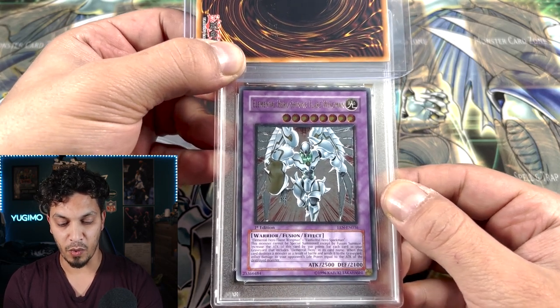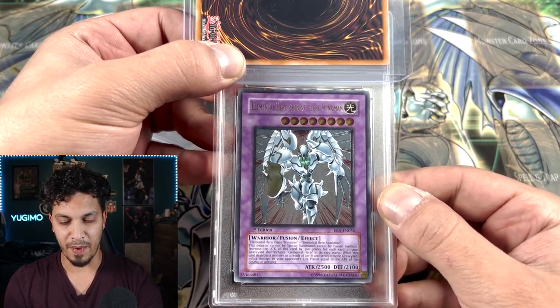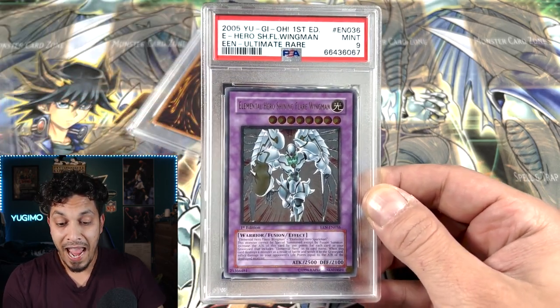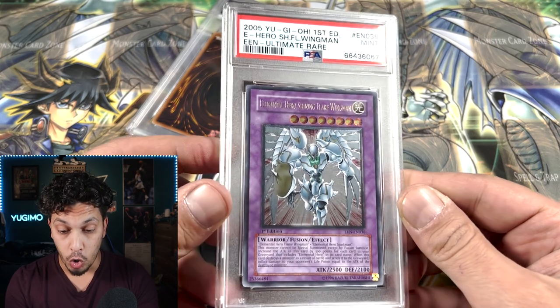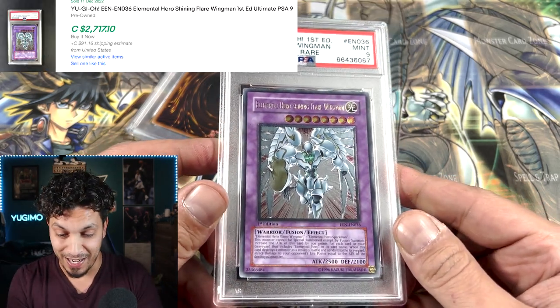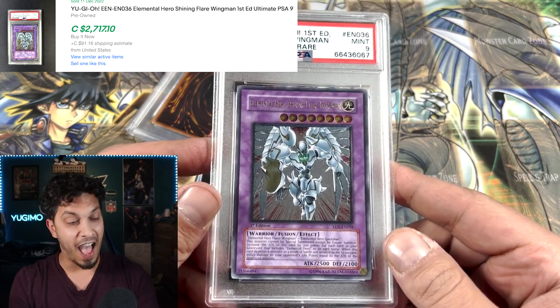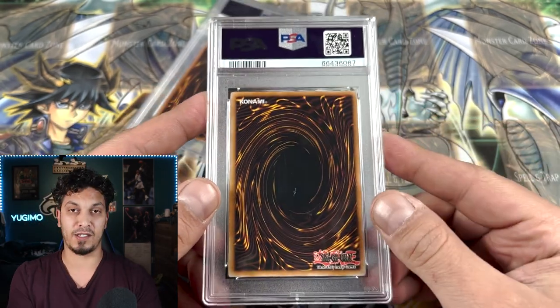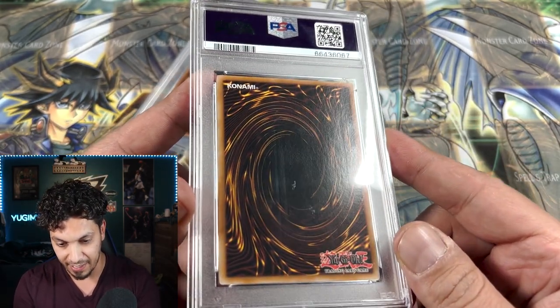Elemental Hero, Shining Flare Wingman, Ultimate Rare from Elemental Energy. It got a mint 9? Are you kidding me? That is a huge win in my books, like I said. I'm still pretty disappointed at the smuts at the back here. I'm going to have to send it in to get cleaned.